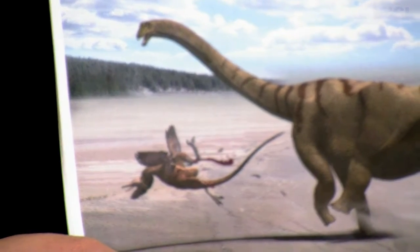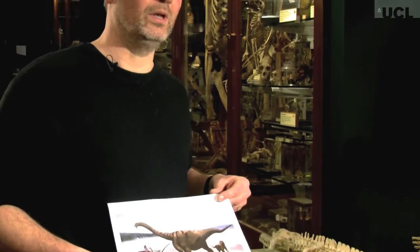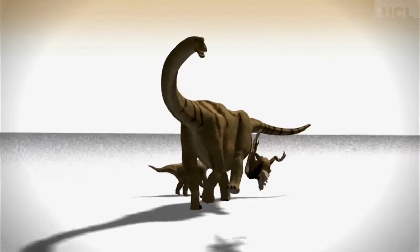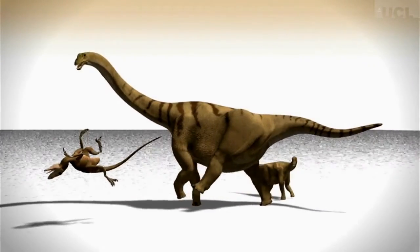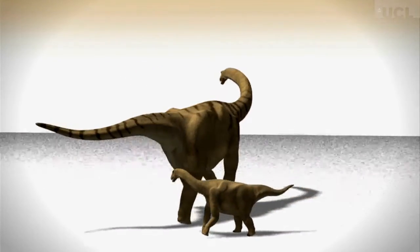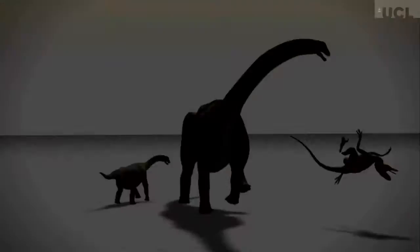We actually found the remains of at least 2 individuals of Brontosaurus of very different sizes. So we like to think that there could have been a mother and a child. And here we have the mother defending the child from a Utahraptor, which is like the raptors in Jurassic Park, but bigger and scarier. Roughly speaking, you can think of the adults as being like a very big elephant and the juvenile as being more like the size of a smallish cow.